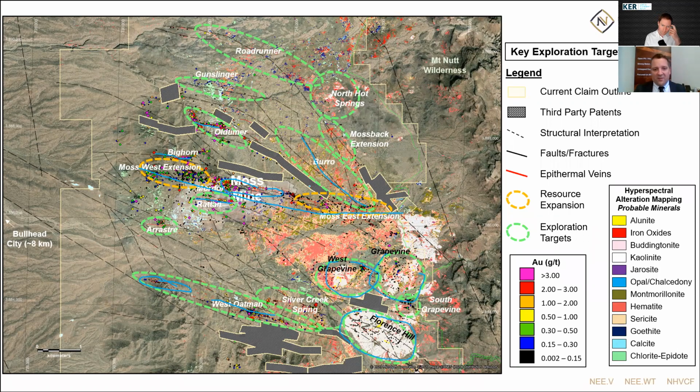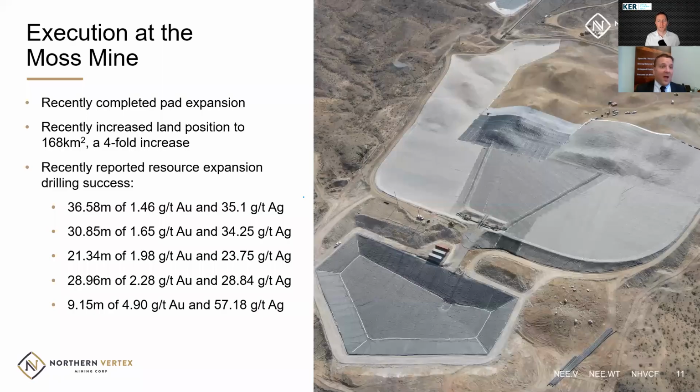So in terms of the potential of where this could go, obviously we're talking about the 2019 resources of 500,000 ounces in this space right here. We're going to be expanding on that, but we have to get out here to the west and to the east and address that in the near term. And then we'll also be addressing the more further afield exploration targets as we go forward. Okay, so a lot of exploration targets then, essentially.